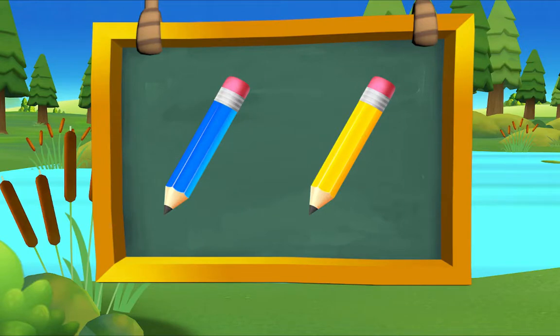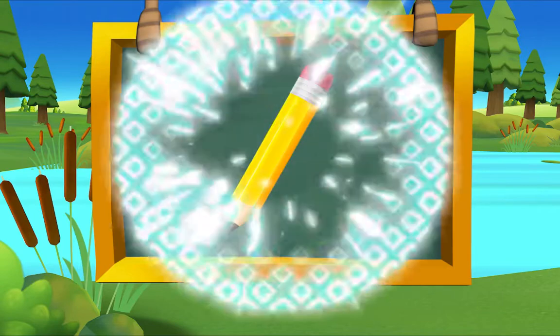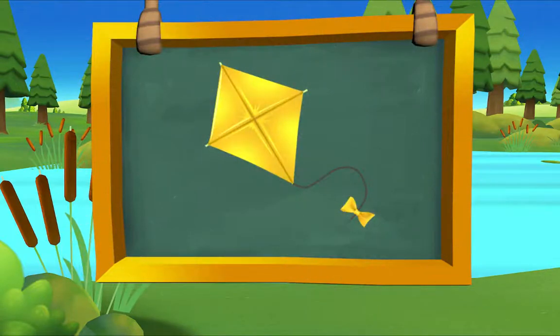Which pencil is yellow? There it is! Yellow pencil. Which kite is yellow? There it is! Yellow kite.